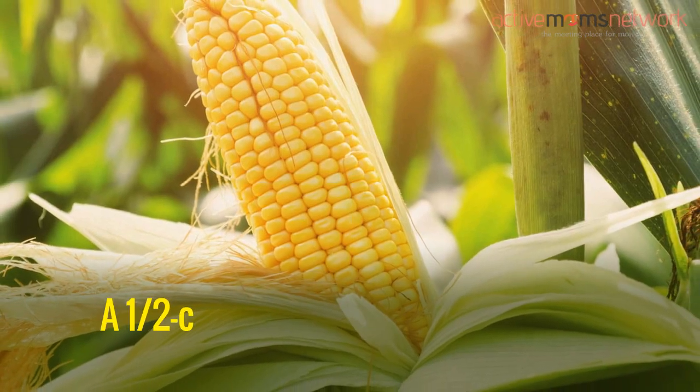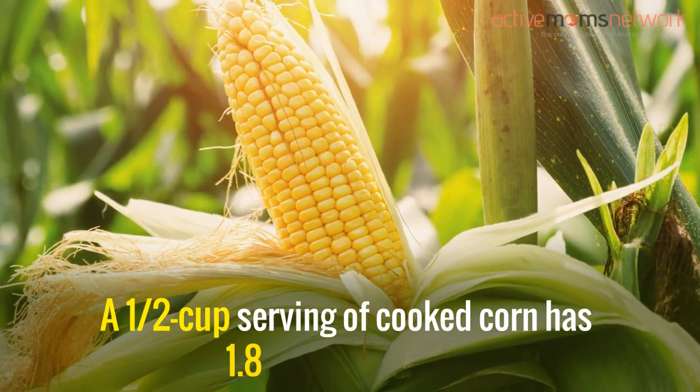Corn. A half-cup serving of cooked corn has 1.8 grams of fiber.